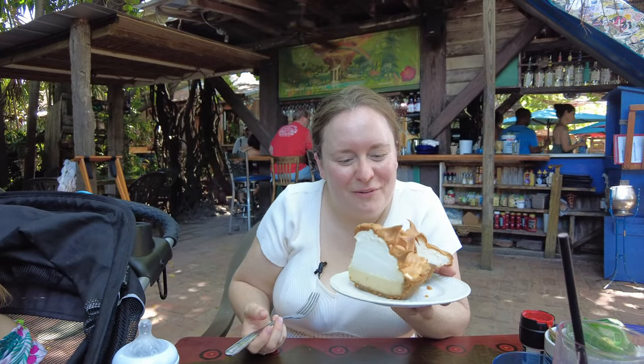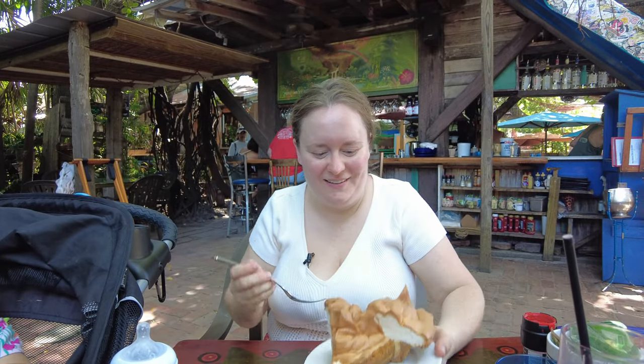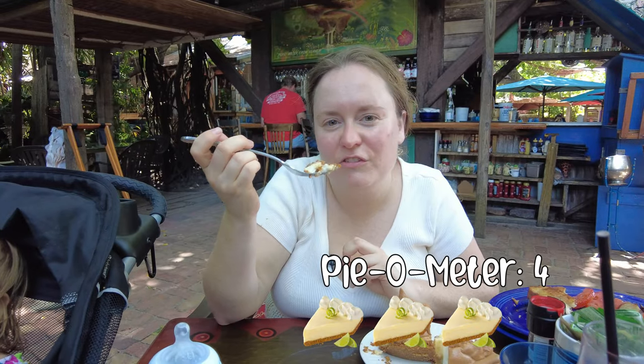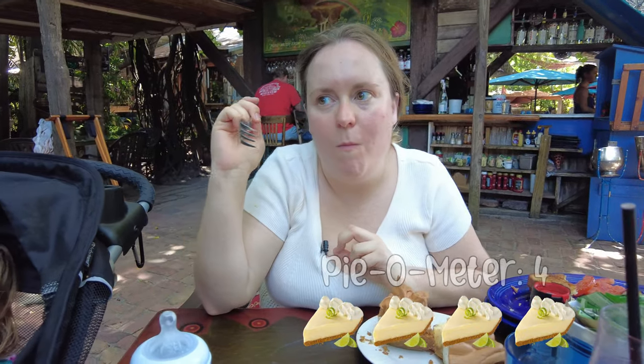Time to try this famous mile high key lime pie with the huge meringue on top. It's nice and tart and creamy. And the meringue on top is really fun to eat. It all tastes very natural. It has a nice tartness. It's very creamy. But I will say this is my favorite crust. It's really buttery and just delicious. I really like the crust here.